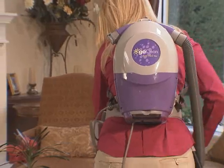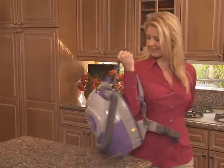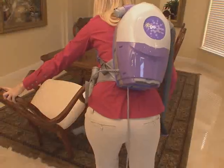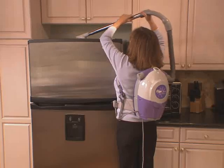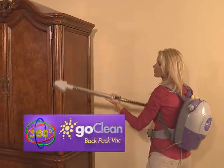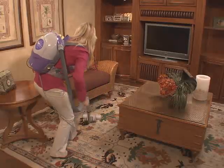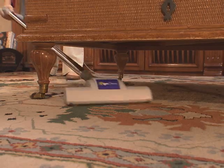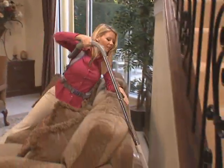This revolutionary backpack design lets you clean easier, more completely, and faster. The super lightweight unit slips on like a backpack. You become a cleaning machine with speed, mobility, and versatility. It gives you 360-degree cleaning, floors, ceilings, and in between. An upright typically cleans carpet, but the GoClean vacuum is great on carpeting and goes under, behind, around, and in between. It cleans those tight, hard-to-get places conventional vacuums just can't reach.